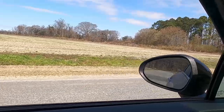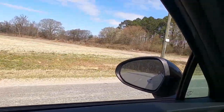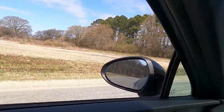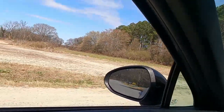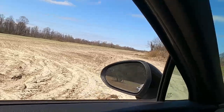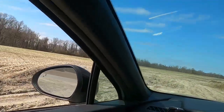Let's see, it's so dry, I think we'll just drive back there and look at this other field. So I'll carry y'all along for the ride back there. I already got my son's car dirty driving on the farm. He's not going to be too happy about that, but oh well. Whew.